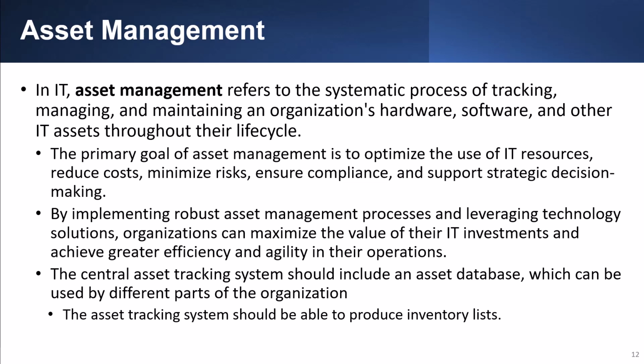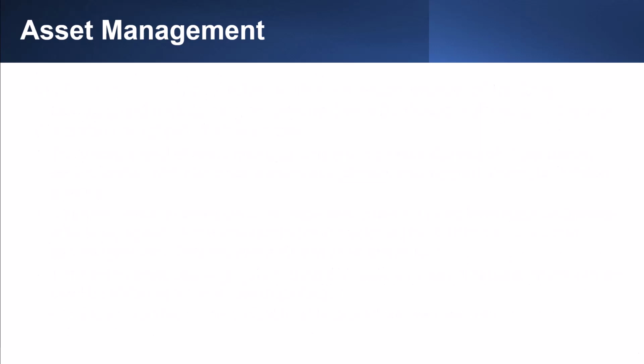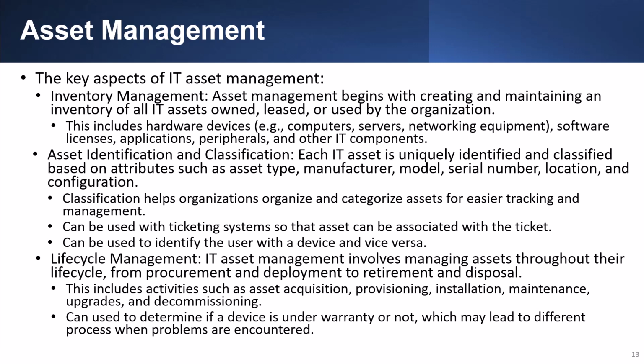The central asset tracking system should include an asset database which can be used by different parts of the organization. The asset tracking system should be able to produce inventory lists. The key aspects of IT asset management begin with creating and maintaining an inventory of all IT assets owned, leased, or used by the organization.